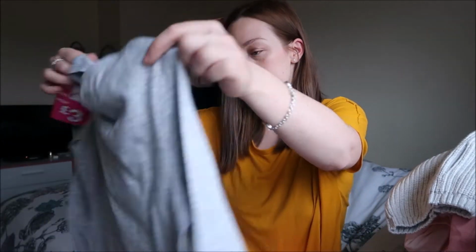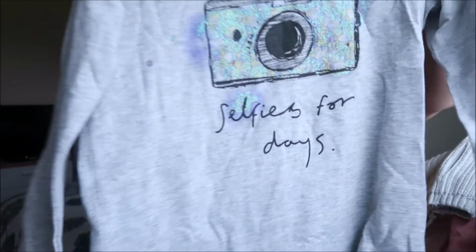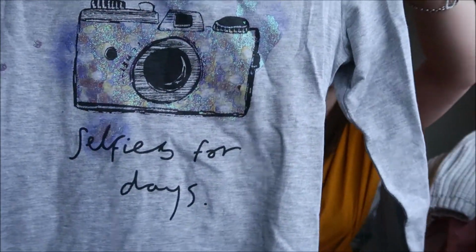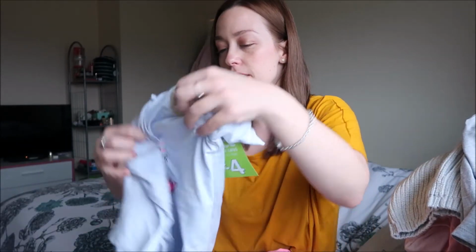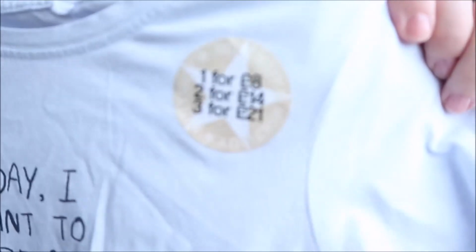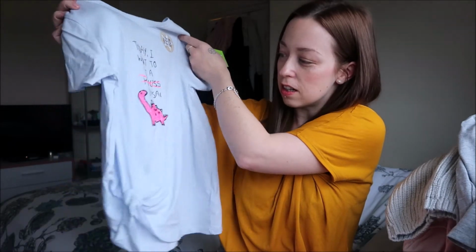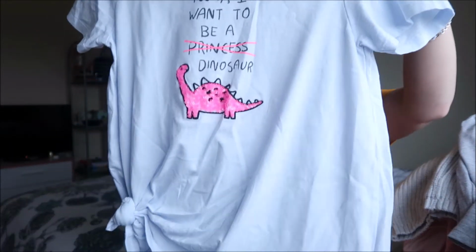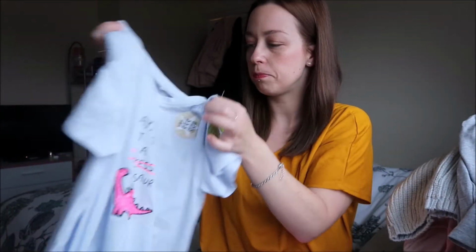I always get Alessia long sleeve tops from the sale. This one I loved. It says selfies 4 days and it's got a little camera there, and this one was £3. Oh, I'm dropping things now. This is like an off-white blue, don't know if you can tell, and it says today I want to be a dinosaur, and Alessia's like, I want that, I'm definitely getting that, and that was £4.